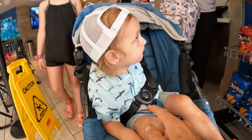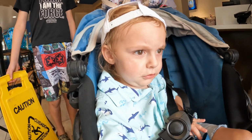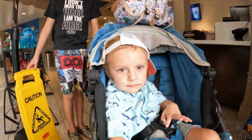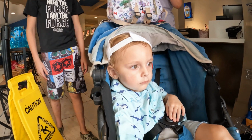Colty, what's on your shirt? What is it? Do you want to go see dolphins? Yes. Are you going to make them do tricks? Yeah? Well, let's go. Let's go make the dolphins do tricks. You ready?